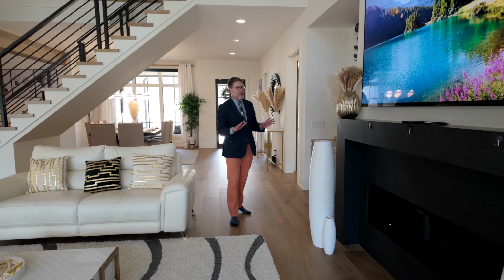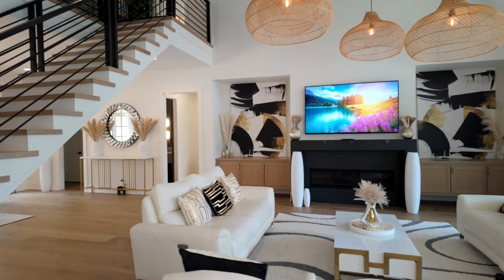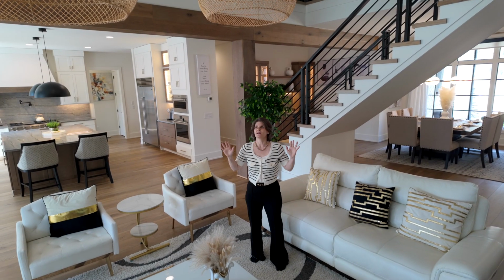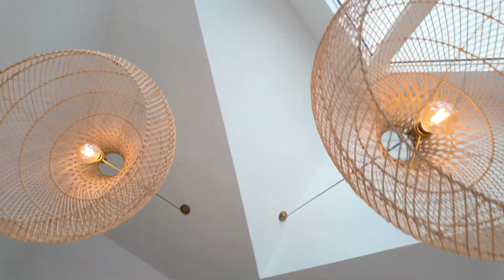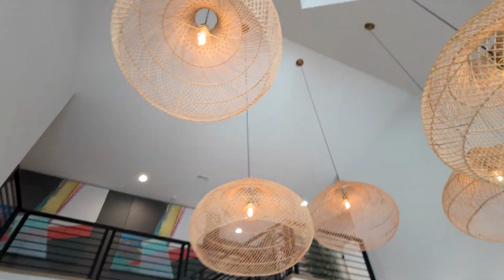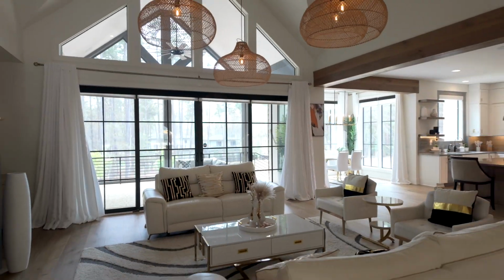So the living room is anchored by this 90-inch gas fireplace with a modern surround, with cabinets on either side with plenty of place to showcase your art. What I love about this room is the incredible ceiling and these rattan light fixtures. I just love the way the geometric shapes and the light play against each other to provide depth and interest. And I love these earthy fixtures. They provide a lot of warmth to the room, which is pretty modern.